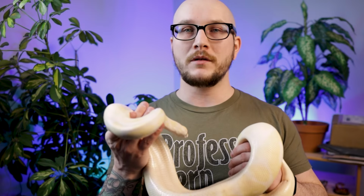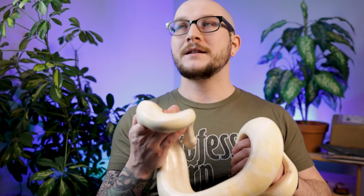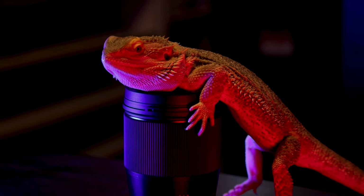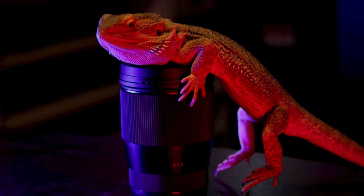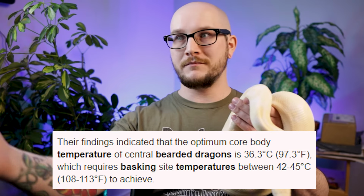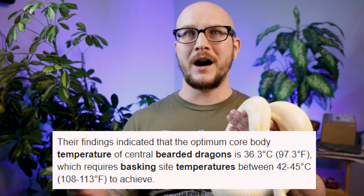And on top of the enclosure size being absolutely terrible, I'm talking about 40 gallons is not even close. You're not trying hard enough. You gotta try harder. And the basking spot being way too low, just not warm enough at all. I'm talking about 80 degrees, and you gotta get it higher than that. It's an animal that's from parts of Australia where it gets very hot. So you have to give them a very hot basking spot.